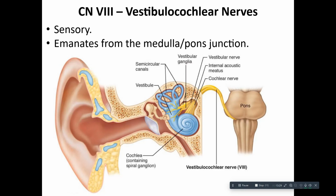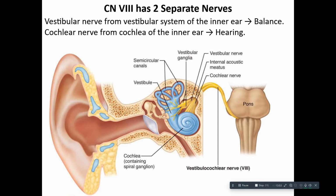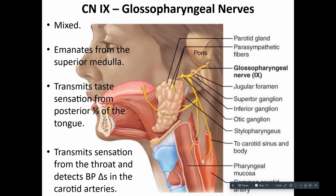Nerve number 8 is the vestibulocochlear nerve, which is our final purely sensory nerve, coming right out from where the pons meets the medulla oblongata. And this nerve, like its long name suggests, is going to have 2 components. There is going to be part of it called the vestibular nerve, which is from structures in the inner ear, which are concerned with balance, structures like a vestibule and semicircular canals. Then there's also a cochlear nerve, which is coming from this structure called the cochlea, snail-looking thing, and this is concerning hearing. So balance and hearing are my 2 jobs of my vestibulocochlear nerve. All right, that was a quick one.